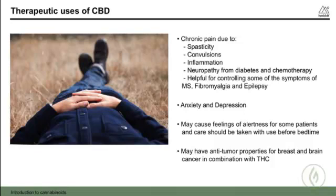CBD has also been shown in some research to perhaps have some anti-tumor activity for particular types of tumors. And a little bit later in the presentation, we'll talk a little bit more about that research. For people who are using CBD and THC together, they have some interesting interplay with one another that's good to understand because they become tools in your toolkit as a patient and a user with a therapeutic regimen that you're trying really to be successful.